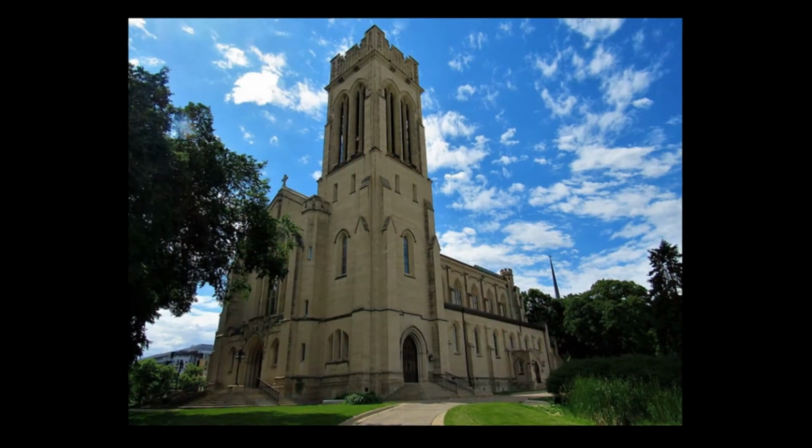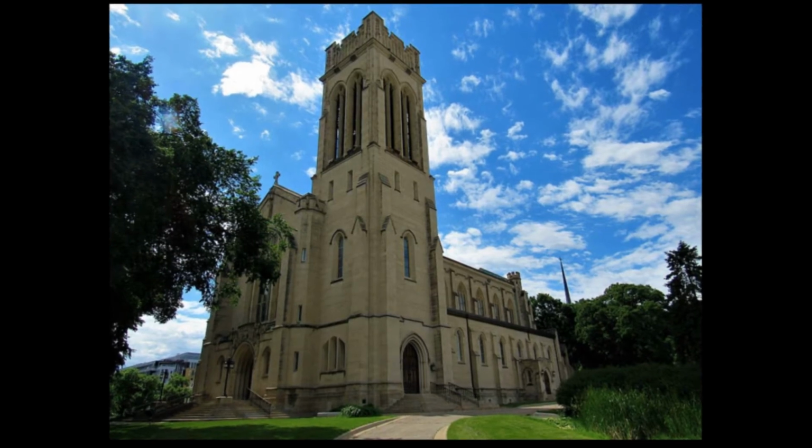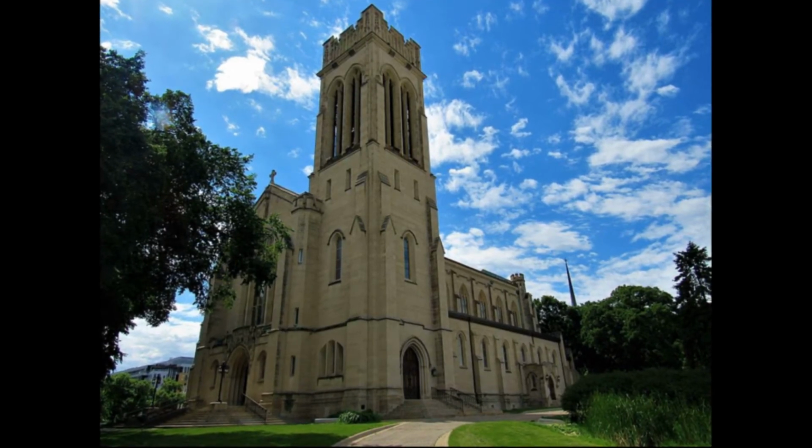My own interest in the organ begins before I can remember. I grew up at St. Mark's Cathedral in Minneapolis and was surrounded by great organ music and great choral music. So I don't even remember when I first became interested in the organ. I like to say that my musical formation began when I was 6 years old as a treble, and I worked my way down to bass in the cathedral choir.